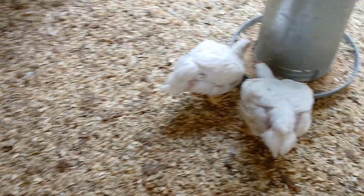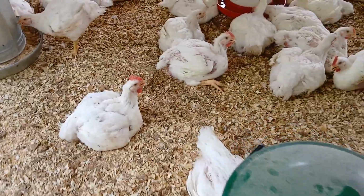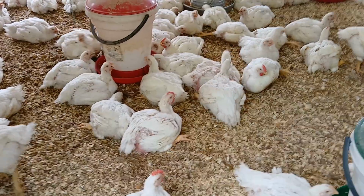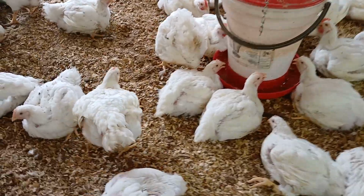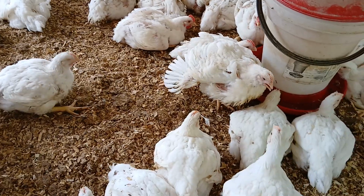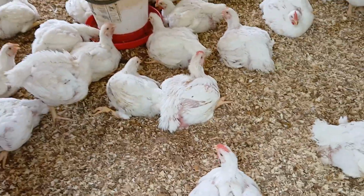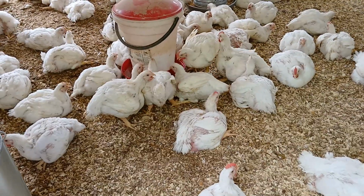420 Cornish Rock cross meat chickens, 36 days old, and we started with 434, so we've only lost 14 out of 434. I know to a lot of us that sounds like a real big number, 14 birds that we've lost, but I haven't run the percentage. Really, relatively speaking, that's not terrible flock loss in a group of Cornish Rock cross meat chickens, at least not according to the research that we've done and to the experiences that we've had too. So we're okay with that.